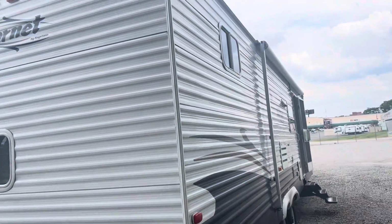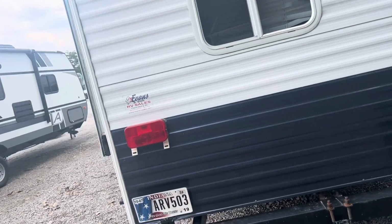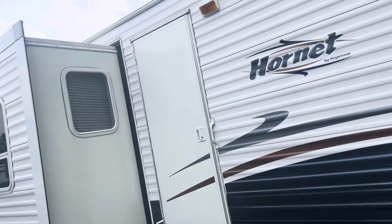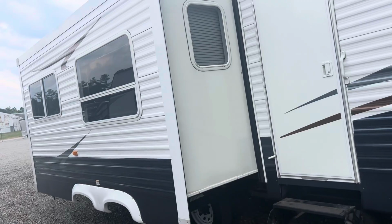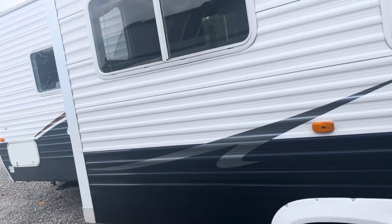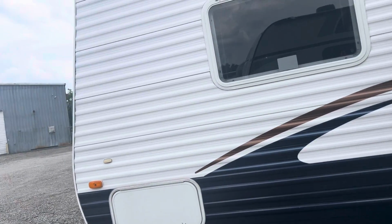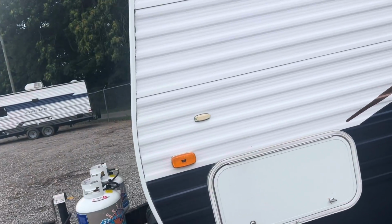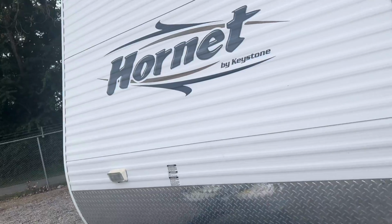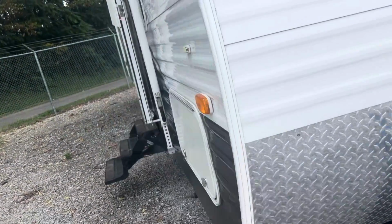Now, something cool about this unit is it's actually got 2 doors, one on each side, which I think is very cool. Right here's your back door on this side. And there's your slide out. You can tell by the metal, this thing's been kept inside. The decals aren't faded. There's no dents or no rust on it. 2008, and it's in really, really good shape. 2008 Keystone Hornet, 6,900 pounds. Gonna sleep 9.